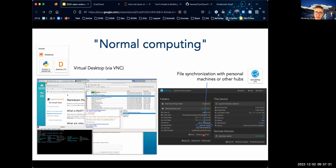We have a tool installed that if we have time, I'll dive a little bit into, called Syncthing, which allows you to synchronize files either between machines or even between machines and your local system, between hubs, between users on the same hub, or between folders on the hub and your own system. Think of it as Dropbox, but it's free.